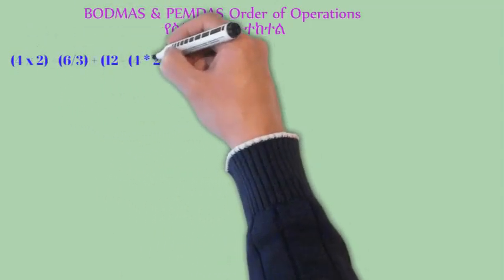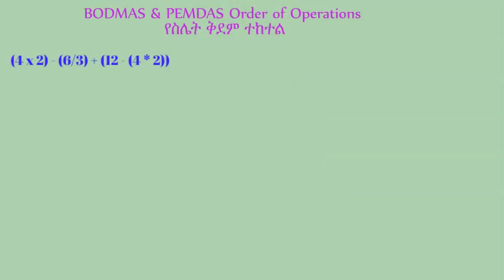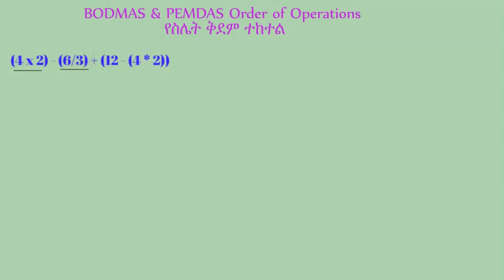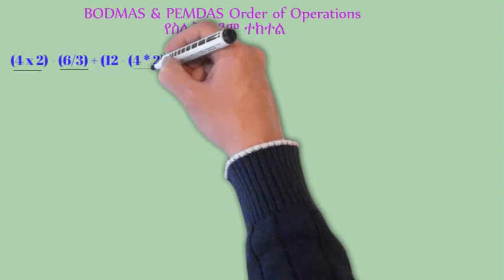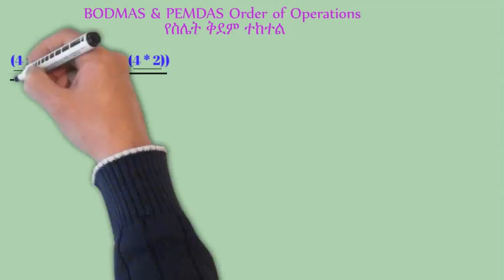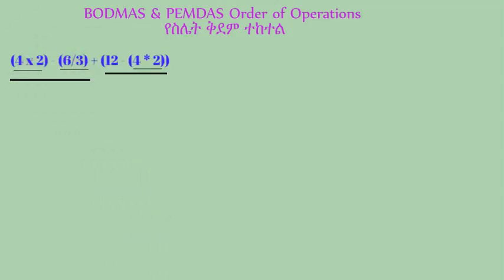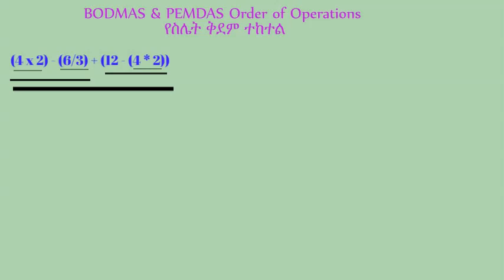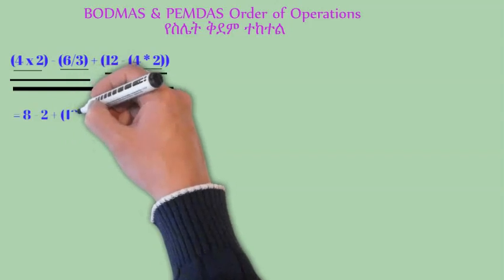This one is very simple. It's just mixed operations in it. There is multiplication, bracket, and subtraction, and division. So first, let me underline everything that we could do first. So we can do 4 times 2, or 6 divided by 3, and 4 times 2 again. So whichever we can do first, we would underline them at the same level, then the next group, then the next group, and then the last group. So the underline gives you a clue where to start.